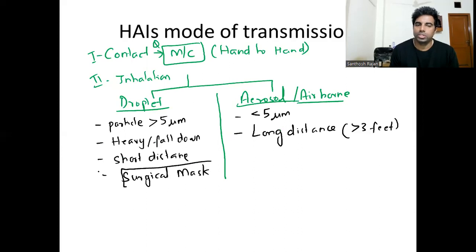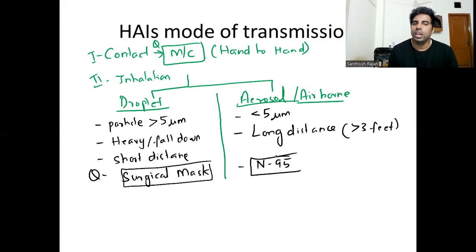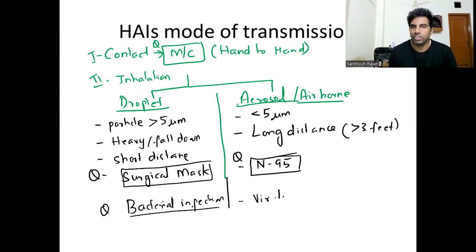This is an important point I'm going to stress here. But in aerosol, you need what? N95. An N95 mask is needed for aerosol. In COVID, we were doing this because aerosol is one of the routes for COVID. Droplet transmission mostly causes bacterial infections like diphtheria. But aerosol, you have most of the viral infections. Viral infections can happen by aerosol. So aerosol means mostly viral infection, and you need an N95 mask. Droplet is basically bacterial infection, and a surgical mask is sufficient. That's it. This is the mode of transmission.